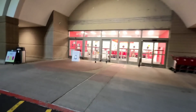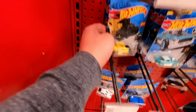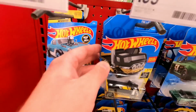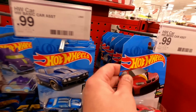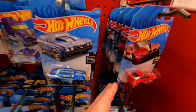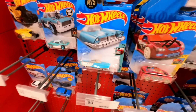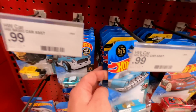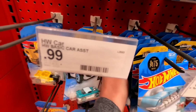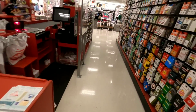Alrighty, gonna try this Target in Scottsdale, Arizona. We'll see if we find anything. Alright, looks like we got some D case. Maybe some C. Yeah, it's D. D-case cars. There's a new case car. There's a Kia Stinger. D-case. So that's about all that's going on up here. Let's head back to the toy aisle.